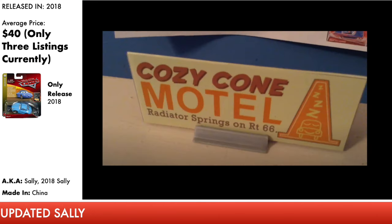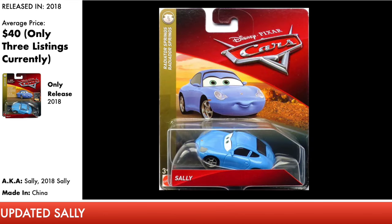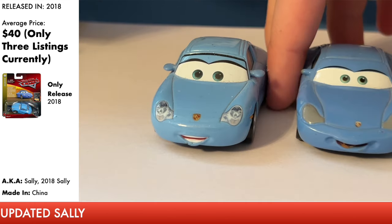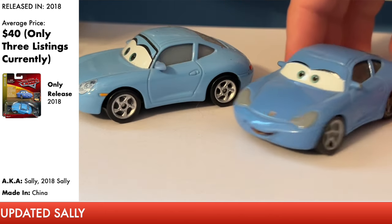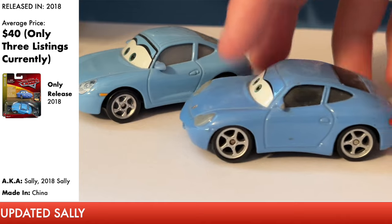Updated Sally was sold both with and without a plastic collector card, depending on the case, something that Mattel was trying to implement into the Cars diecast line at the time. When this item first released, there was actually an error where Mattel accidentally re-released regular Sally instead of putting out this new one that they were supposed to. But when it did come out, fans absolutely loved it.